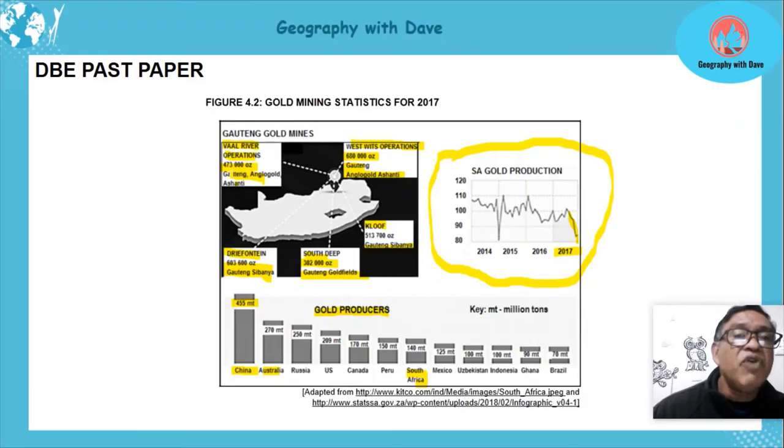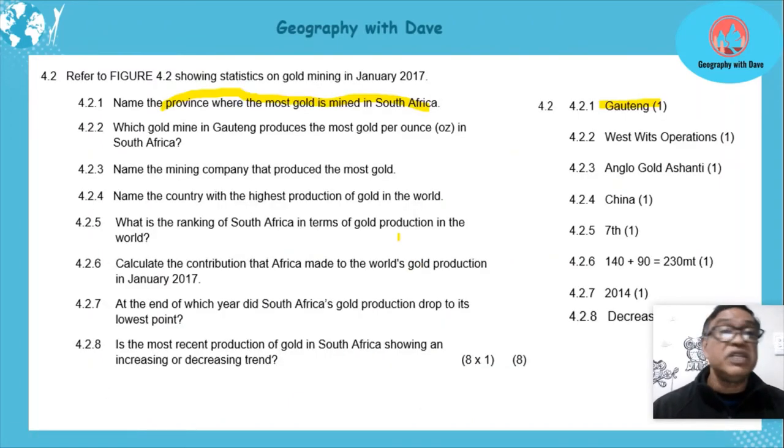Gauteng, 473,000. Gauteng, we add this to that. Gauteng. Oh, then we don't have to worry. We know, according to the information given in this source, Gauteng is the largest one. Can you see, we don't just guess, we work it out with the source given.